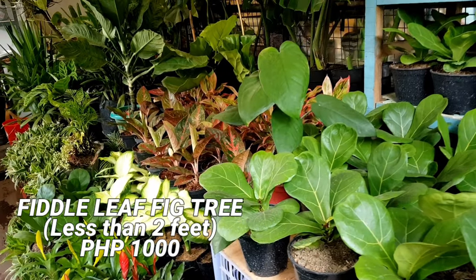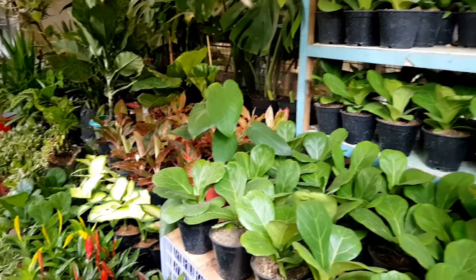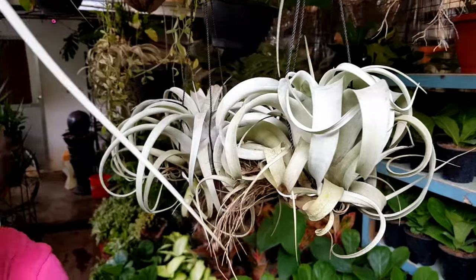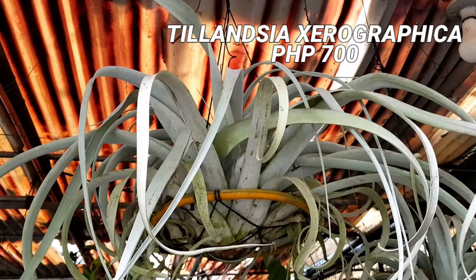And aside from that, I could personally ask the seller for some tips, so might as well buy in the garden center whenever it is possible. However, if you don't have the luxury of time, might as well get your phone and buy through online shopping.